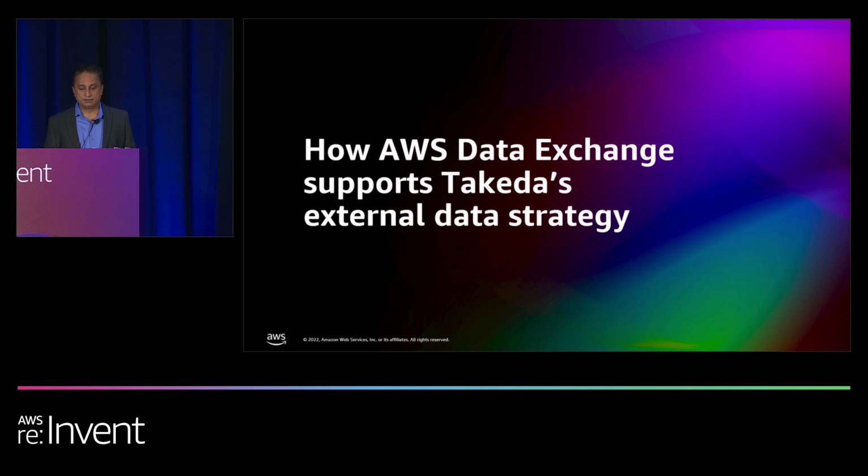So the main tenet of the real-world data COE at Takeda is to make sure we have the right kind of data available at the right time in the right format to all the constituents. So when we talk about real-world evidence, you need data. You need good data at your hands. So I want to make it very easy for the consumers of data to get the data in the right format and in a timely manner.